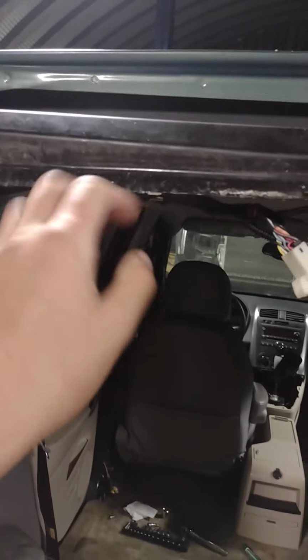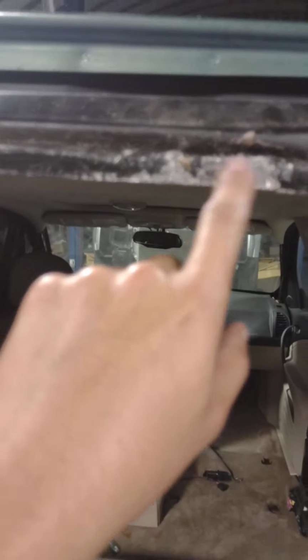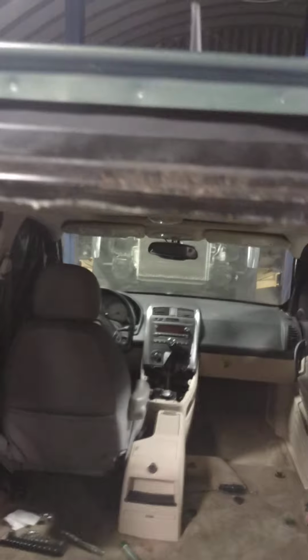So this was all damaged, and luckily my dad's pretty good at metal work, so he and I took a few minutes to try to straighten some of this out because this was all bent. This was destined for the scrapyard actually. So they put the forks under here to pick up on it, and they destroyed the headliner and they destroyed this lip, so we had to bend that all straight.